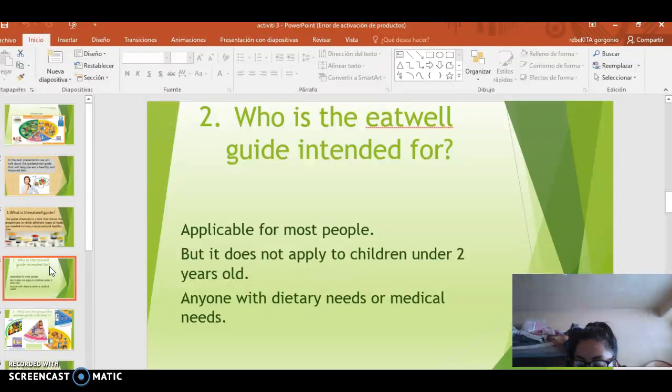Who is the Eatwell guide intended for? Applicable for most people, but it does not apply to children under 2 years old, anyone with dietary needs or medical needs.